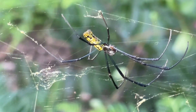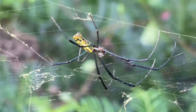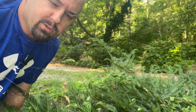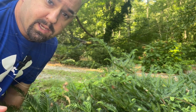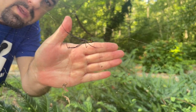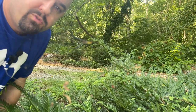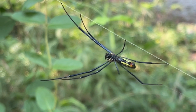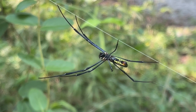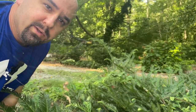If you see one of these really pretty big ones like this, it's always going to be the female. The males, similar to a black widow and a lot of other spider species, are much smaller. She's probably 3 inches from tip to tip on her legs right now. Whenever she's fully grown, she will be closer to 5 or 6 inches across, fully as big as my hand. And the body would get significantly bigger as well.